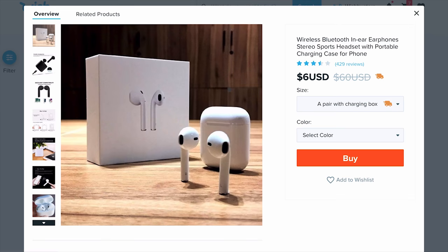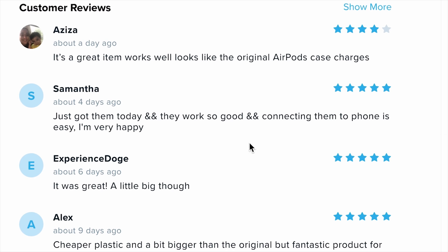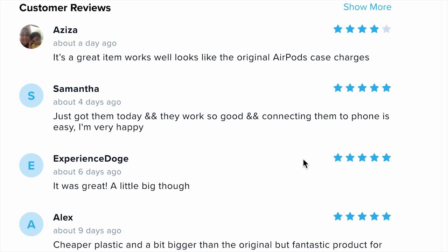All right, $6 AirPods reviews. It's a great item, works well, like the original AirPod case charges. 4 stars from Aziza. It was great. A little big though, experienced Doge. Samantha, just got them today and they work so good and connecting them to phone is easy. I am very happy. Samantha's happy. So we got 8 things in the cart.